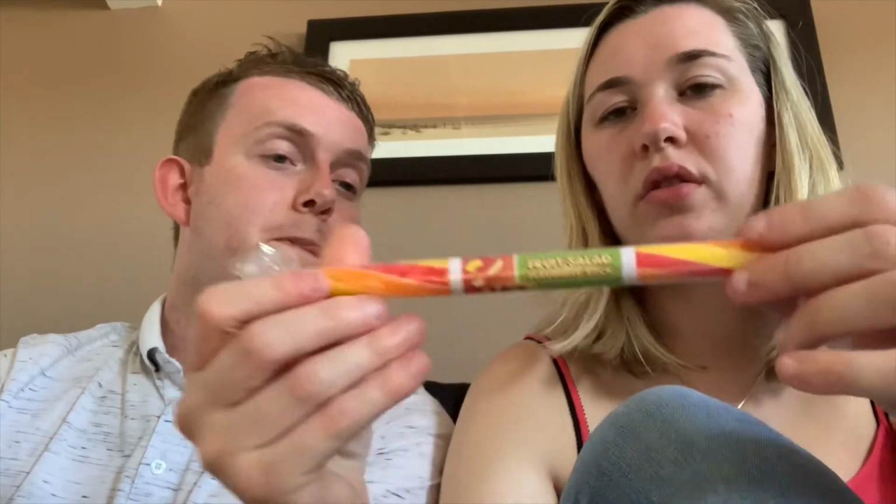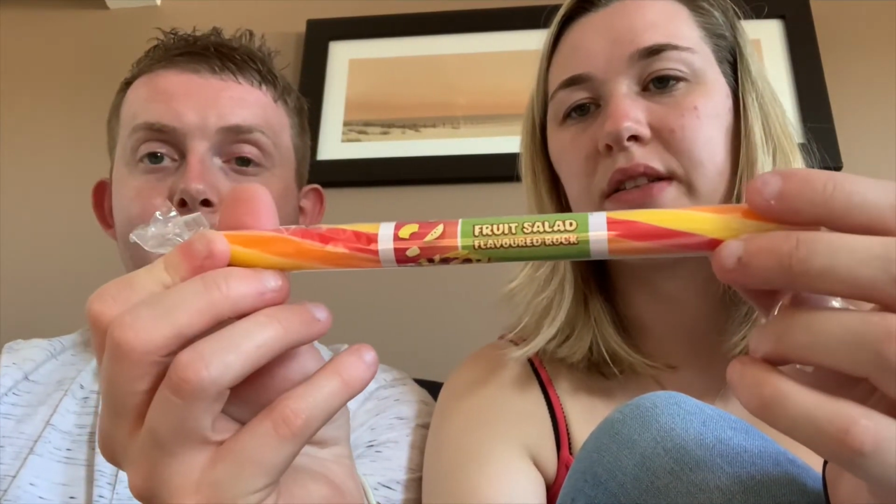So, next one. Fruit salad. I'm going to go with a 2. A 2? With that one, yeah. I'm hoping this one's just as nice as the Parma Violet. I think it might be a hard one, though, if it's a bigger stick. Is it soft? Tastes like fruit salad. Oh, yeah, instantly. You can tell that's fruit salad. I like that.